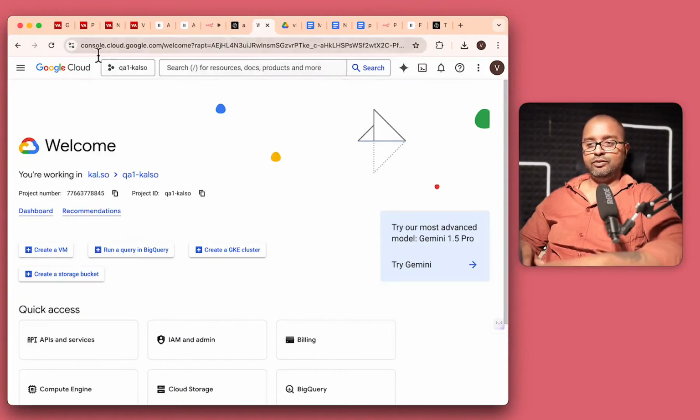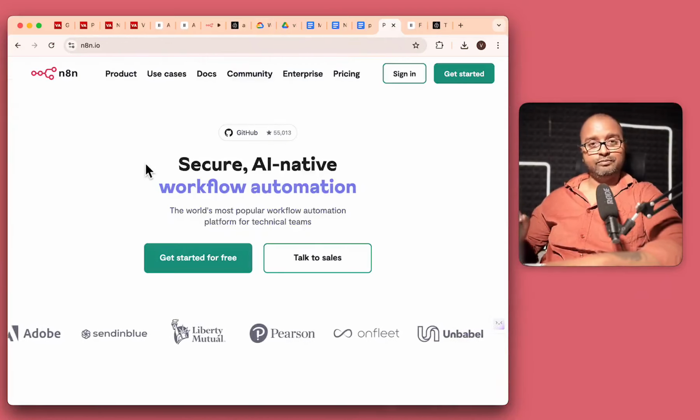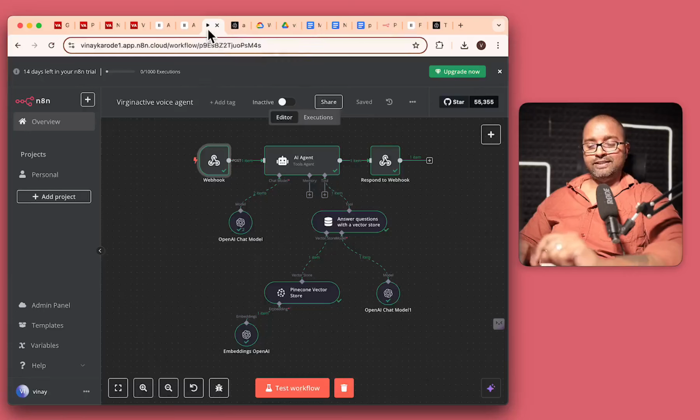And then finally, we'll also need Google Cloud Console. This is useful for creating the credentials that we would need to put into n8n for talking with the Google Drive files that we've just put in there. So with that all said, let's get into this.